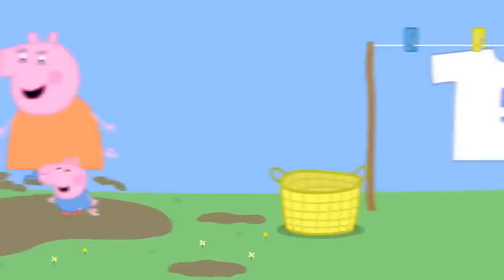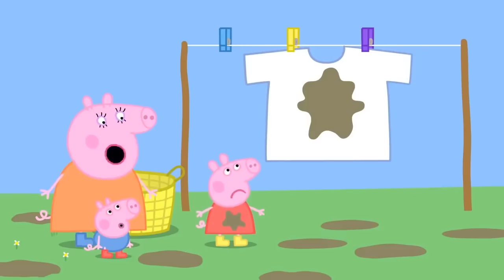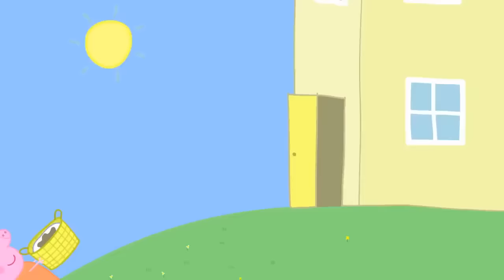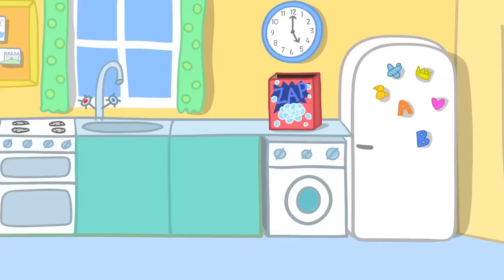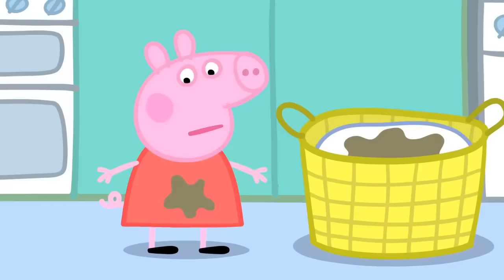Oh, dear. Mummy, we splashed Daddy's football shirt with mud. Oh, don't worry. We'll just wash it. It'll be washed in no time and Daddy won't know it was ever muddy. Let's find some more things to put in the machine. Oh, my dress is a bit muddy.